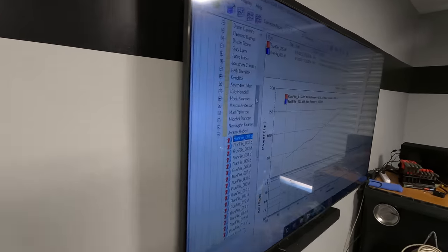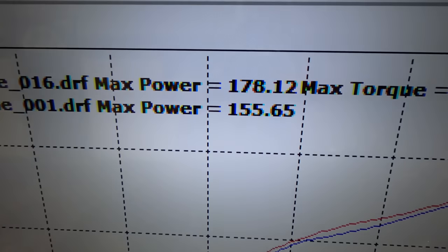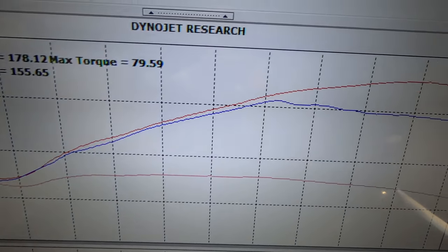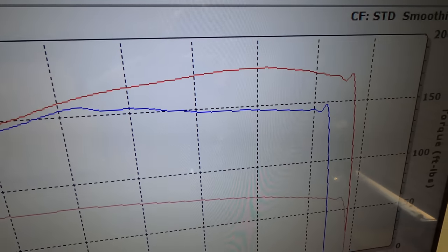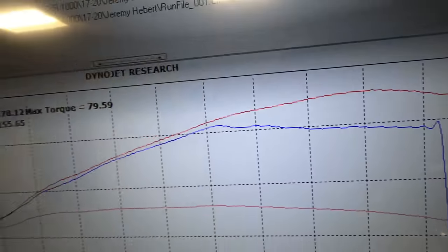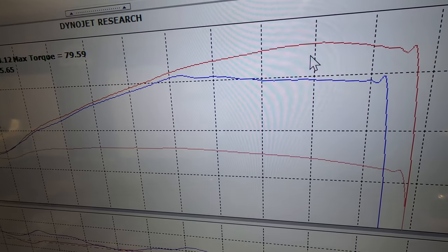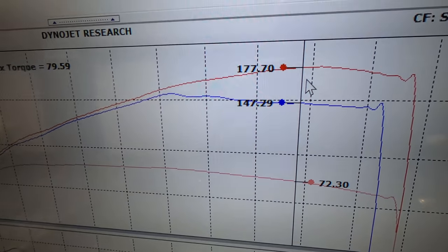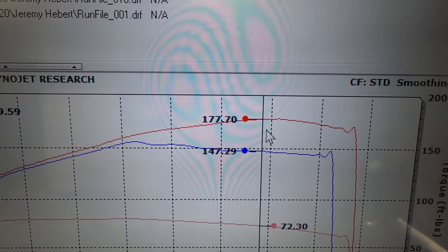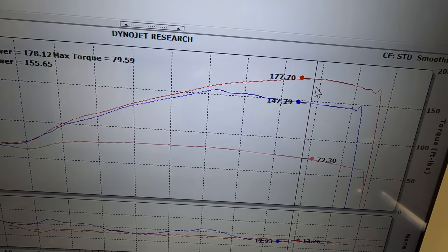The tune on this thing, we have got run number one pulled up and run number 16 with the final tune. So 155 is what we started out with. You can see huge gains throughout the power band. Let me get my mouse and keyboard and try to operate this thing for you. So you can see here we went from 147 to 177. So that's a gain of 30 horsepower, guys. 30 horsepower. This is just from an ECU flash and tune.